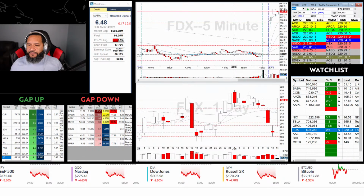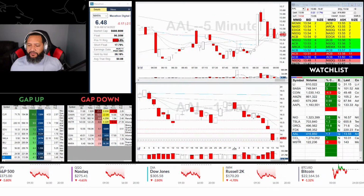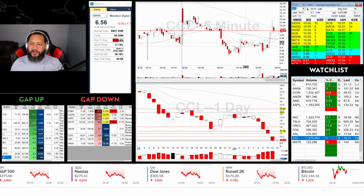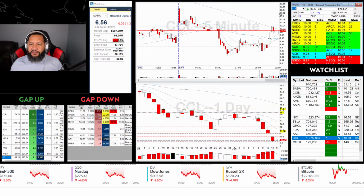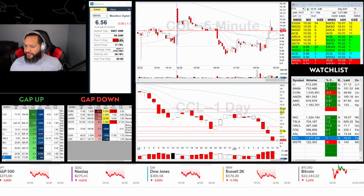FedEx starting to get going here. Let's see if it's going to do anything. Did get a nice pop, up 10% just a few minutes ago. So we'll be looking out for that one. And then we have the travel companies here in case we do get some kind of rally this morning. They have volume, but if you look at CCL, this pre-market activity does not look like 1.2 million shares traded, right? Doesn't look like that, so we're not adding that to our main list so far this morning. All right, guys, we're all set.